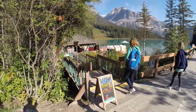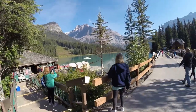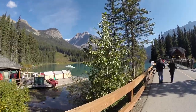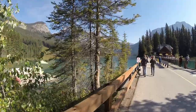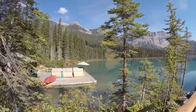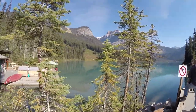You can do boat tours here. Let's go check this lake out. Good Emerald Lake. There's a hiking walk all the way around this thing. Very cool.